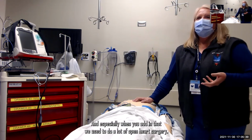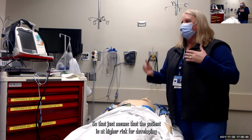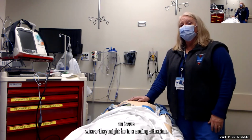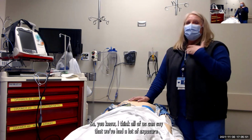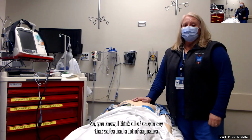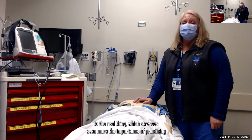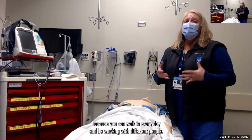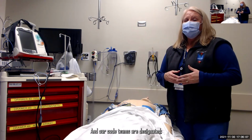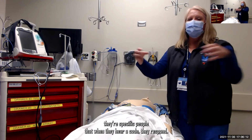And especially when you add in that we used to do a lot of open heart surgery. So that just means that the patient is at higher risk for developing an issue where they might be in a coding situation. So I think all of us can say that we've had a lot of exposure to the real thing, which stresses even more the importance of practicing, because you can walk in every day and be working with different people. And our code teams are designated.